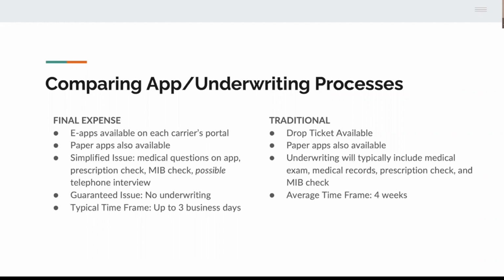Now, if you're doing a traditional life insurance option, so maybe a higher face amount, you have paper apps available. We also have the drop ticket, which is a service that's on our website where you can submit some of your client's information and the carrier will reach out to the client to take the application over the phone, or we'll send them an email link to complete it on their end. That's available free of charge on our website. So you can use that.